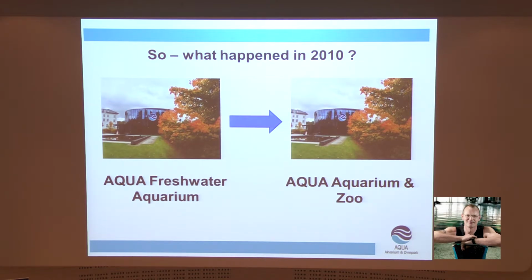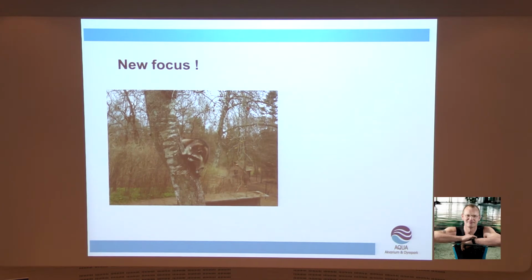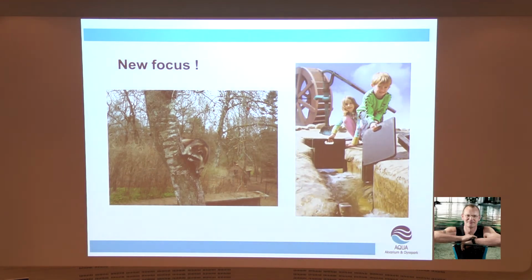And then, of course, we did a few other things. We changed the focus, a new focus. We introduced some pet animals, very popular with the children. We got some cute animals, the raccoons. We made some nice areas outside. We expanded the area. We made some nice playgrounds. We made some themed playgrounds with water.